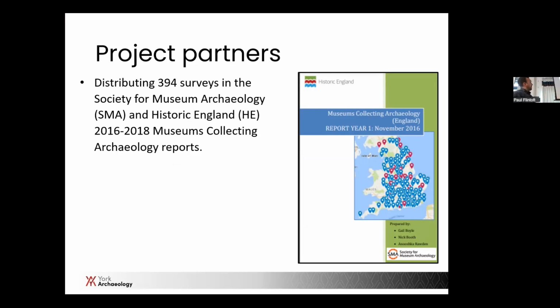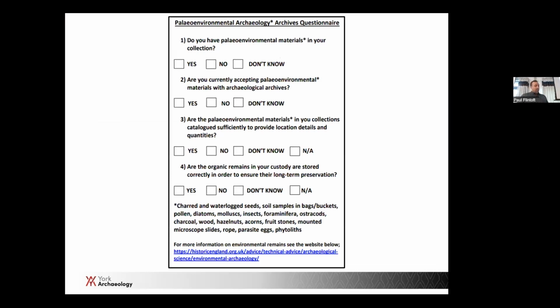And the 394 museums were identified in the museums and collecting archaeology reports from 2016 to 2018, which I'm sure you're all familiar with. The questionnaire was kept deliberately short, just four questions to try and get as many people to engage with it as possible. I know how busy everybody is, and I know how many questionnaires people get. So I did my best to try and keep it short and sweet.